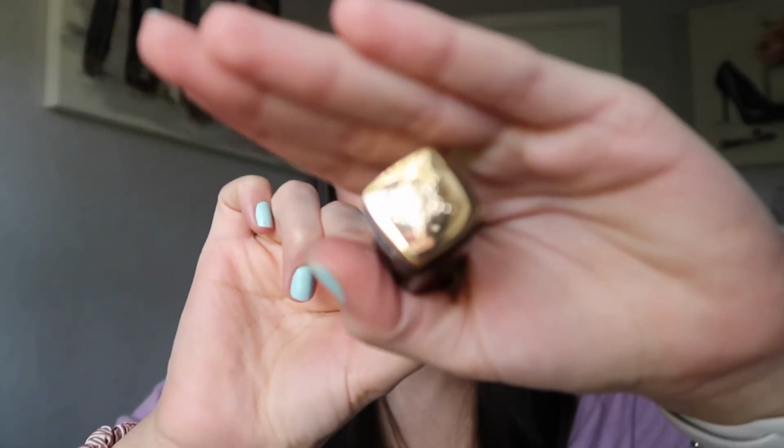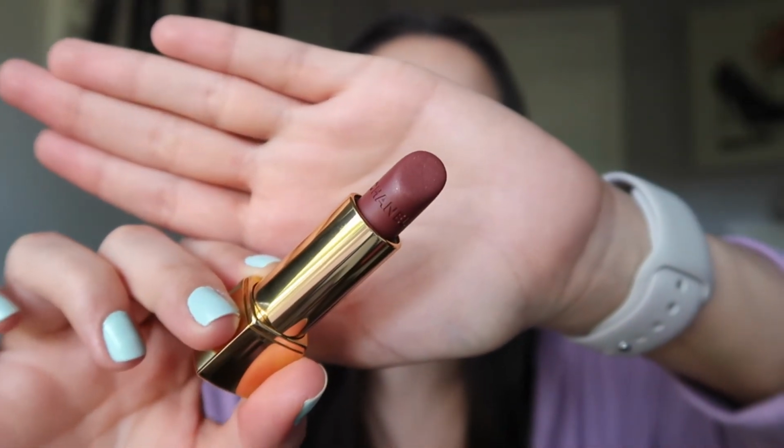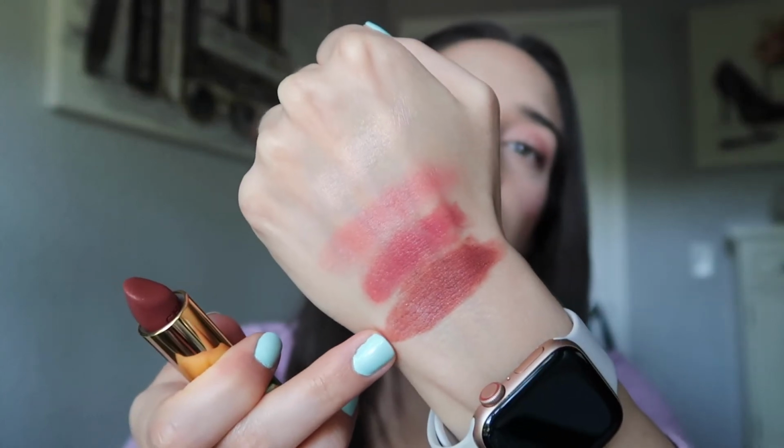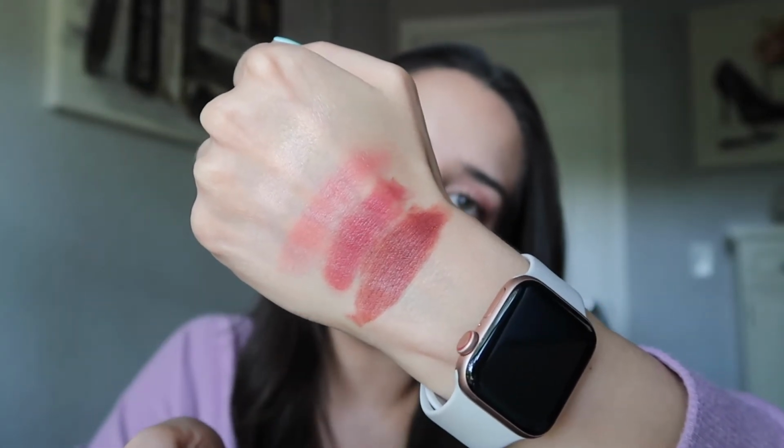The next one I picked up, same star packaging. It's really pretty. I love stars in general. So this one is 108, and I'm not gonna attempt to say that name. This is what it looks like. Again, this one looked much lighter online than I thought when I got it in the mail. This one though has these glittery flecks in it. So here is 108. So like a brown rose tone.